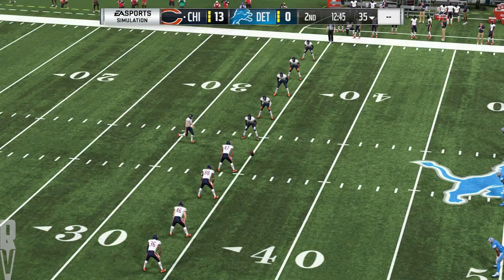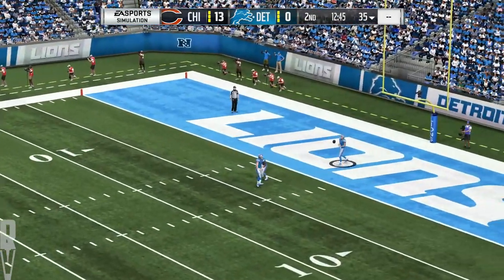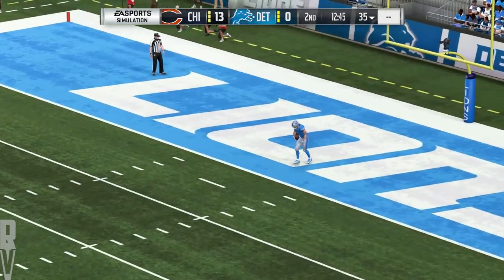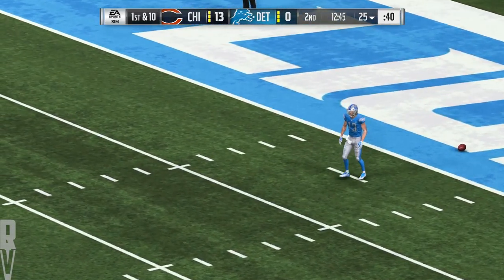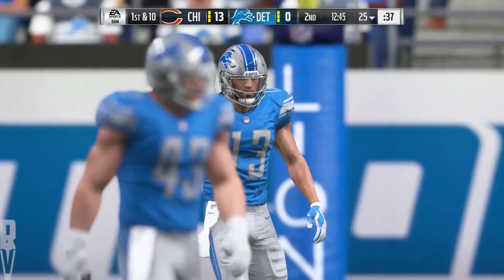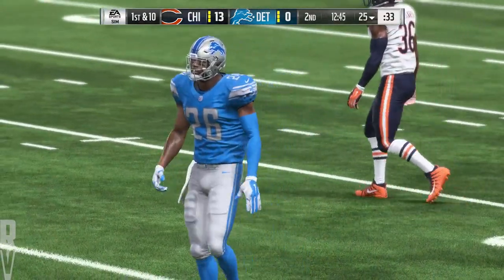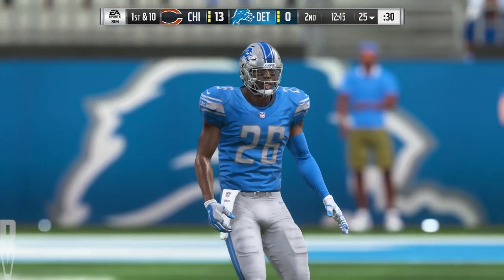Now following the made field goal to kick this one off. This fielded a few yards into the end zone, and no run back here. This will be a touchback, and it comes out to the 25-yard line. So here come the Lions now. The results for them so far, not that great. Well, not good at all.